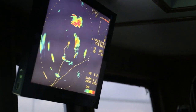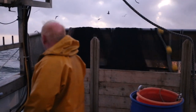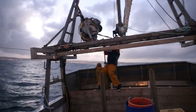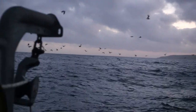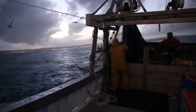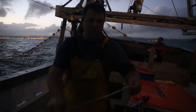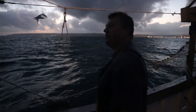I've got a choice of two now. I think I'm gonna go for the far one. It's looking a bit crispier. Ready, mate? Okay. So that's the end of the purse. Okay. So we just have to retrieve the length of it back into the boat then, and the fish will be concentrated in what we call the bunt end, where we can go to work and get them on board. There's a few tons in there, I think, maybe 2 tons.